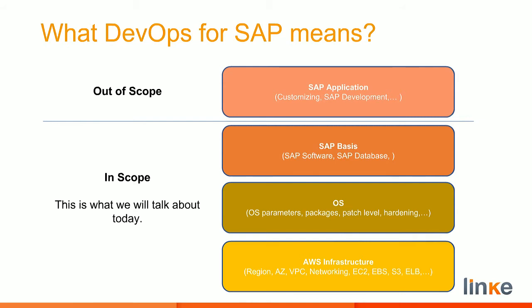For this, there are, I would say, other tools, like the Solution Manager Change Request Management, or Advanced Change and Transfer System from SAP, that allow you to implement DevOps or run your development cycles between dev, quality and production using a DevOps approach. Today, we will focus on the 3 underlying layers, from the AWS infrastructure up to the SAP software configuration, including database and operating system level.